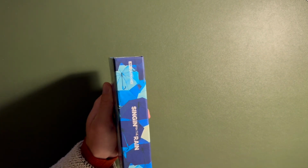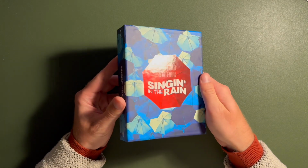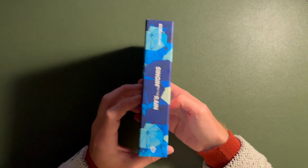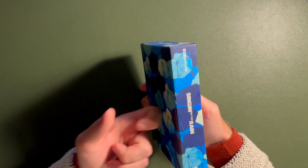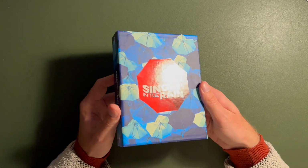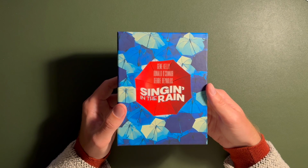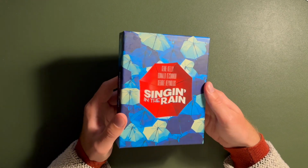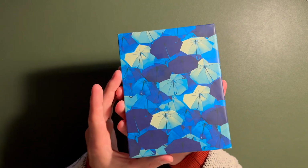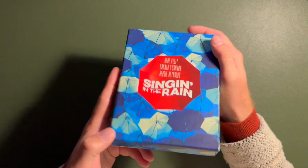Let me actually get a little bit more light in here. Yeah, so as you can see, that's the box as standard. This is a rigid box with a little bit of a spot glossing on the center, which features the red umbrella with the names of the cast: Gene Kelly, Donald O'Connor, and Debbie Reynolds, as well as the title Singin in the Rain, and everything else are blue umbrellas all over. Quite beautiful indeed. I really love that.